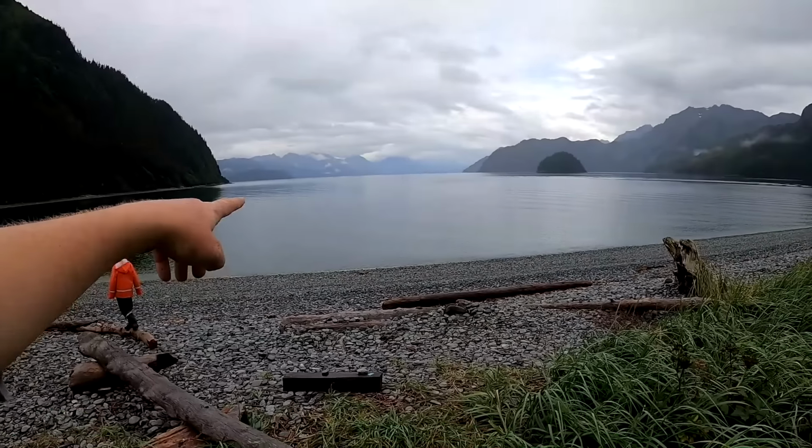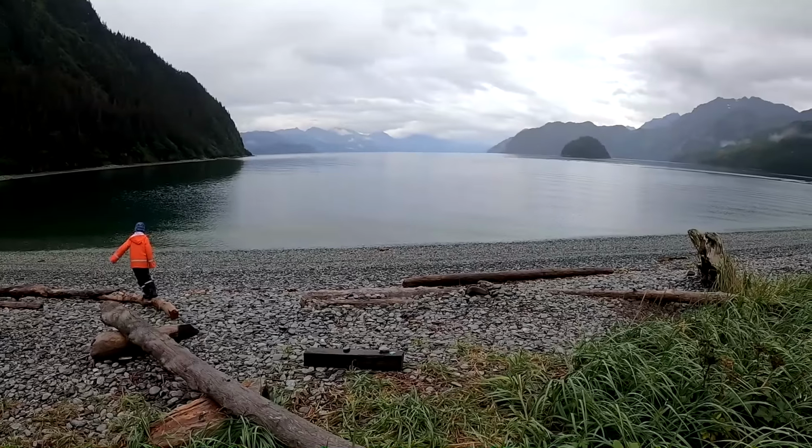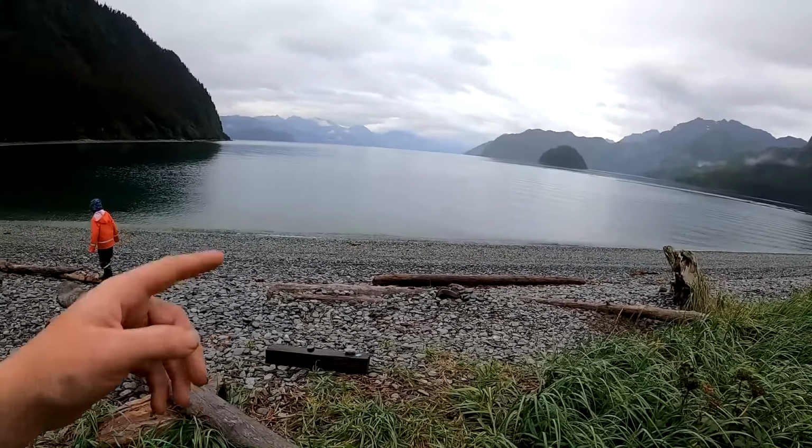I think it's time to start fishing. I would love nothing more than to catch a big fat halibut or a rockfish or frankly anything. I'd be excited. Supposedly there is a shipwrecked barge within casting distance over there. We're gonna see if we can fish around that.